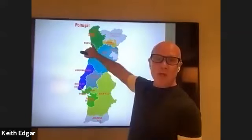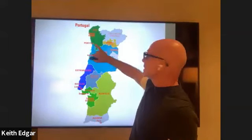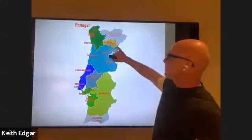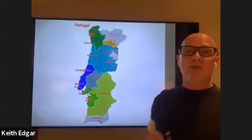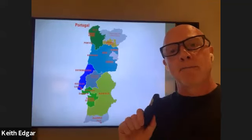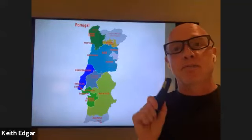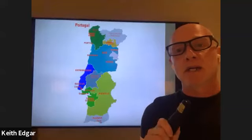And we have here the city of Porto, and that is what gave port wine its fame. But the wine of Port is actually grown up here in the Douro Valley. And the Douro Valley is the most famous wine growing region in all of Portugal, primarily because of port wine. All of the grapes are growing up there to make port.